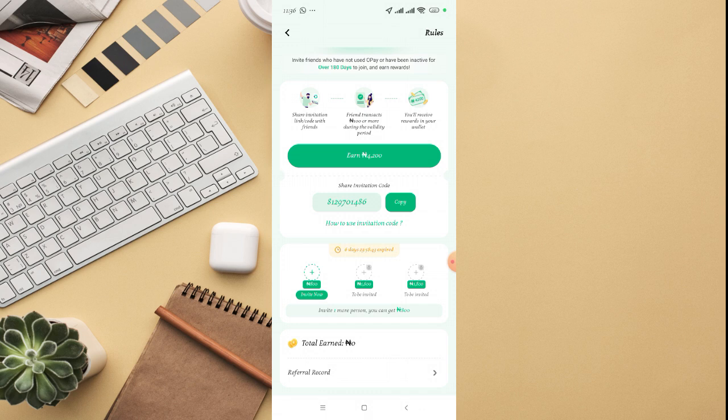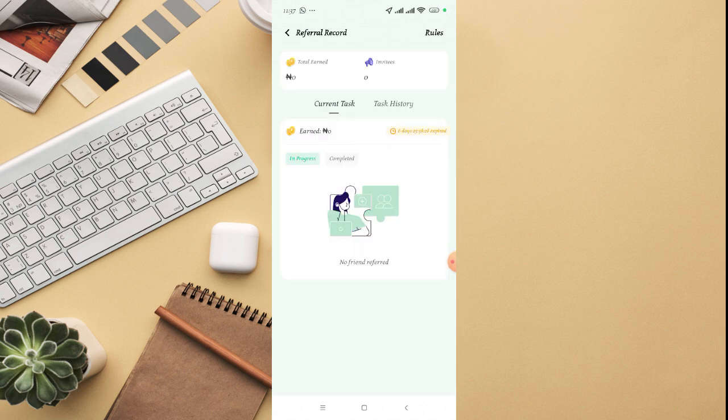They also explain how the earnings work. So you can see invite now, to be invited, and to be invited as well. So this is how you can actually make money from Opay business. You can also see the referral record, where you see all the people that have actually joined the Opay business using your referral link. So that's how you can actually make money from your Opay business.